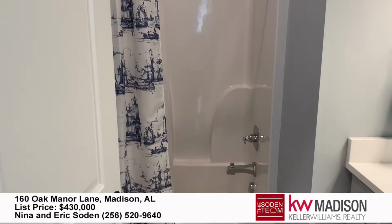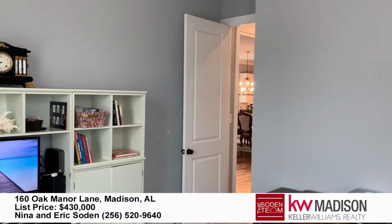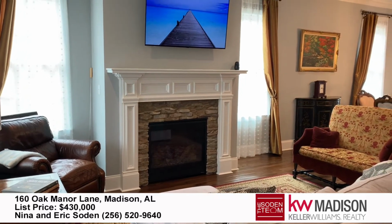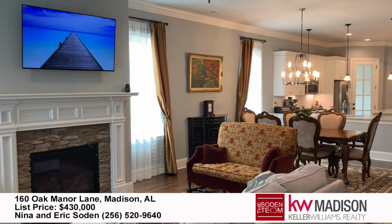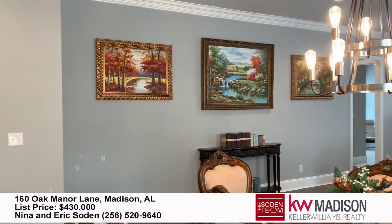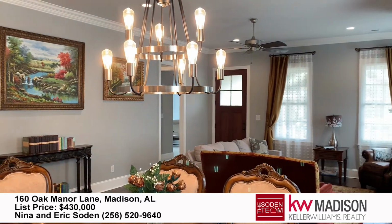This home provides 3 bedrooms and 2 full bathrooms with 1,679 square feet of living space. You have beautiful hardwood floors, 10-foot ceilings, and crown molding throughout the home. The open floor plan flows seamlessly from front to the back of the house with the living room, dining room, and kitchen leading all the way back to the 3-car garage.